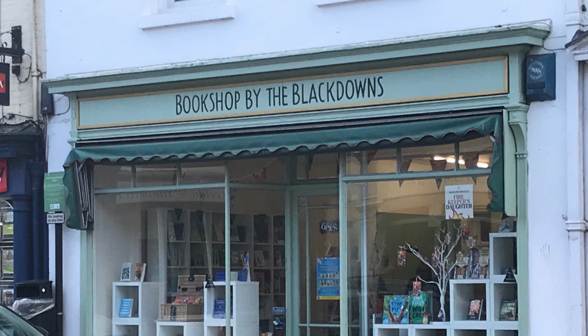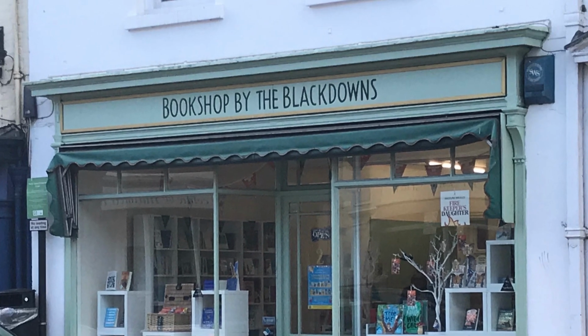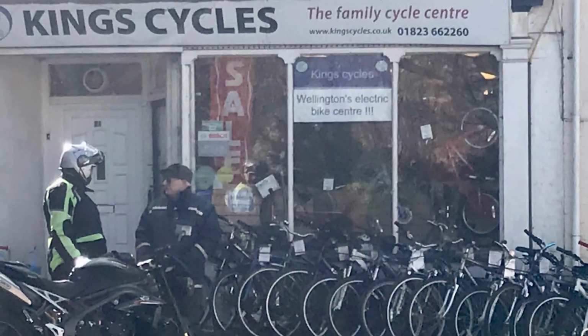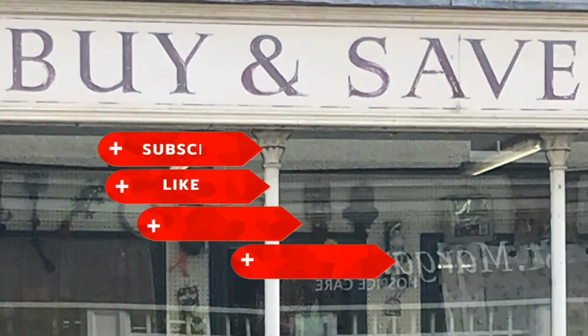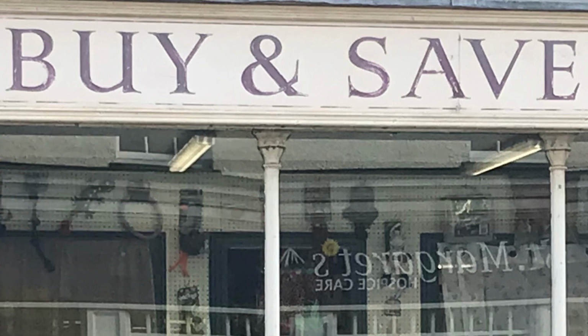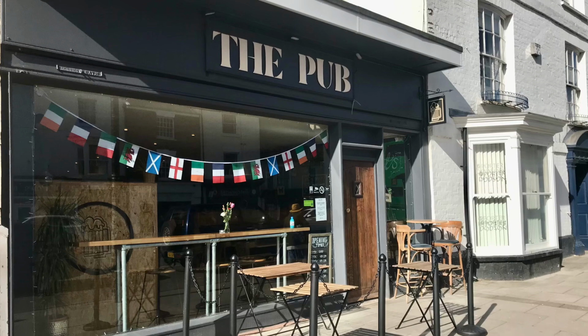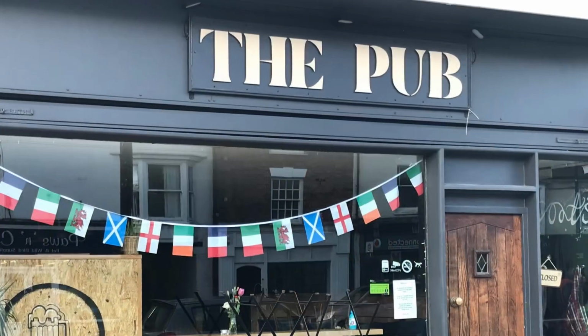This bookshop's recently opened. It's really great to see a real bookshop, an independent bookshop in Wellington. Buy and Save is an absolutely brilliant local shop and they stock just about anything you can think of really. It's brilliant. The pub is relatively new to Wellington and it's brilliant to have an independent pub in town as well.